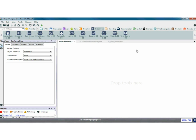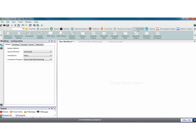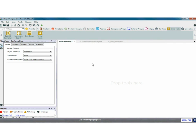There's also the ability to stream in data from a database. There's different connectors to bring in data from cloud sources such as Amazon, Hadoop, Marketo, MongoDB, Salesforce, just to name a few. And then finally, there's a couple different types of social media data that you can bring in as well.